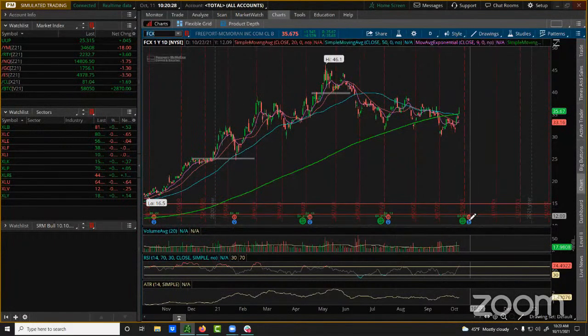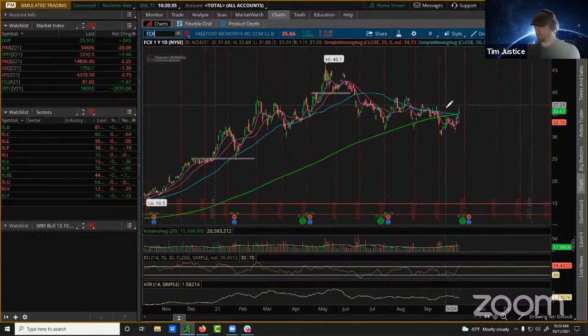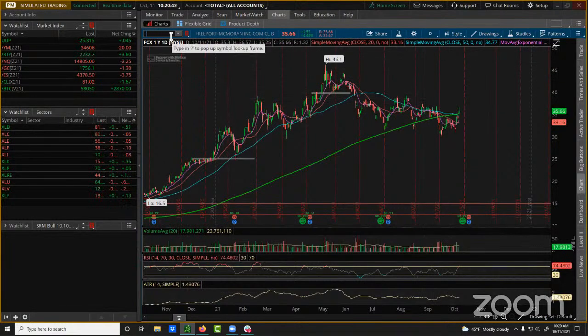However, we would have loved it a heck of a lot more if it wasn't for that earnings report right there. But it is something to keep your eye on from a psychological level regarding the sector itself. Starting to see some reversal analysis there and confirmation analysis there as well.